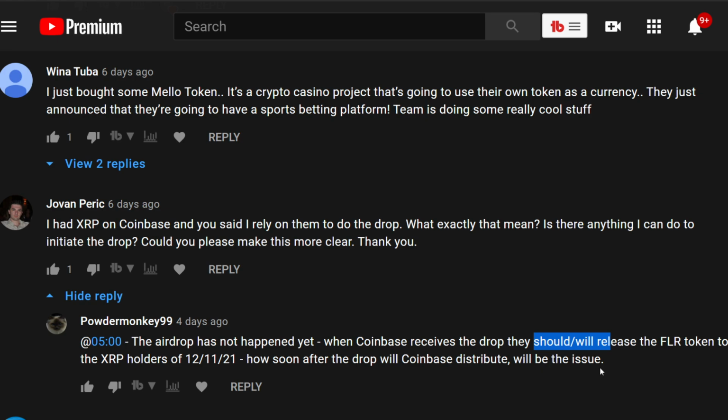The whole thing about crypto and Bitcoin is self-sovereignty, self-reliance. If you're relying on an exchange to give you the airdrop, well, it's whatever they want to do. If they want to change their mind and say, hey guys, we're not going to give it, we're just going to keep it and bank the money, they can do that, okay? That's what they can do. They have every right to do that.